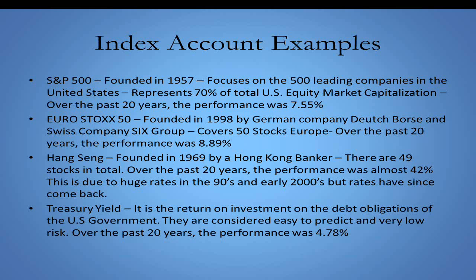The last one we'll talk about right now is the Treasury yield. This is the return on investment on the debt obligations of the U.S. government. They're considered very easy to predict and have very low risk. Over the past 20 years, the performance of this was 4.78%. We have seen this increase as of late, and we think this is going to be pretty easy to predict, and people think it's going to keep ticking up slowly.